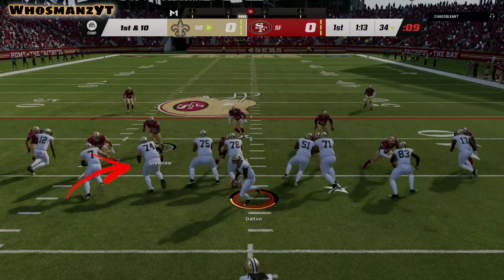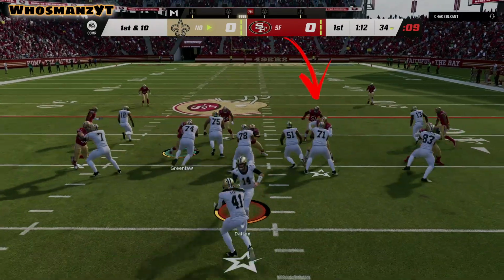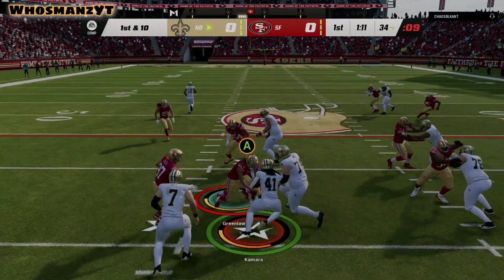The tackle is going to take him, and then you're going to see the kind of double team chip work up to the Mike backer there. And then on this backside here, you see that the right guard and the right tackle are double teaming the defensive tackle, and then he's going to work his way up to that Will.